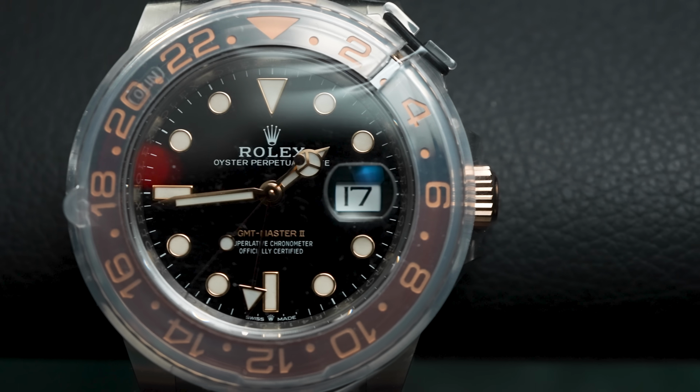The Day-Day is the flagship model. It's the most expensive model. Always has been. So if you're going to dress it up and go crazy, whether it's meteorite, diamond dial, diamond bezels, whatever it might be, the ultimate one of these for me would be the same watch, but instead of a regular diamond bezel, a baguette bezel.